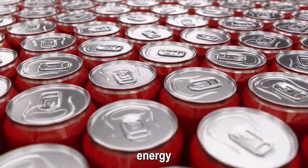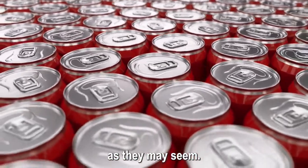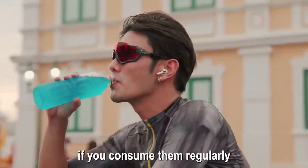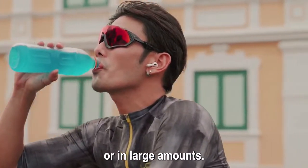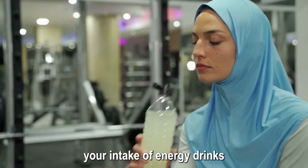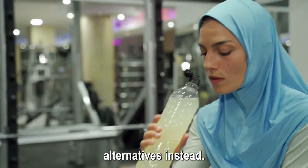As you can see, energy drinks are not as harmless as they may seem. They can have serious consequences on your health if you consume them regularly or in large amounts. Therefore, it is better to avoid or limit your intake of energy drinks and opt for healthier alternatives instead.